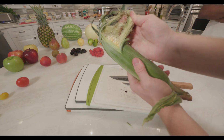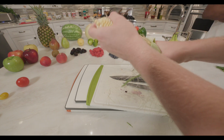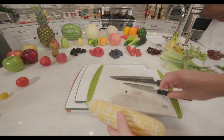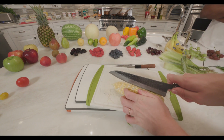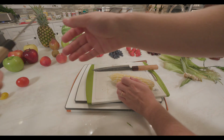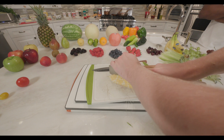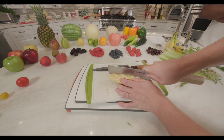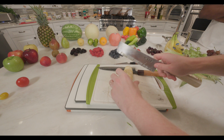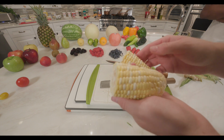So here's corn. Corn is originally from the continent of North America, and has been used for centuries by the Native Americans. It's technically a grain, but technically also a fruit. You can see how hard it is to cut through. I was trying to give you a cross section, but that didn't exactly work, even when using the nakiri that's used for harder vegetables.